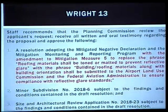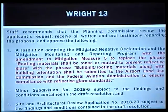So with that, staff recommends that the Planning Commission review the applicant's request, receive all written and oral testimony regarding the proposal, and approve the following. Number 1, the mitigated negative declaration with the Mitigation Monitoring and Reporting Program with the amendment to Mitigation Measure 5, as stated. Number 2, the minor subdivision 2018-6. This one's the one that was discussed earlier, subject to the findings and conditions contained in the draft resolution. And number 3, Site Architectural Review application number 2018-23, subject to the findings and conditions contained in the draft resolution.